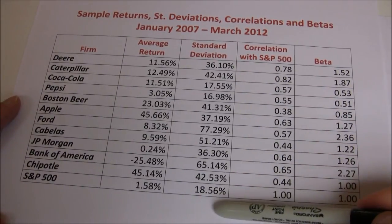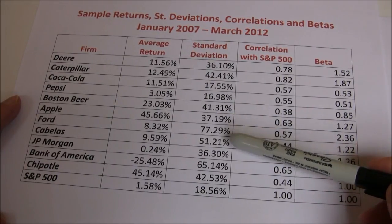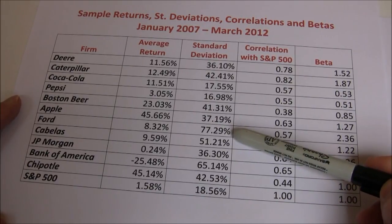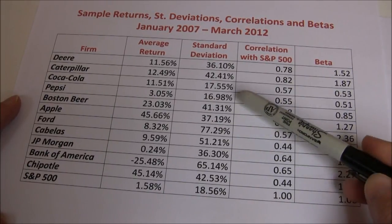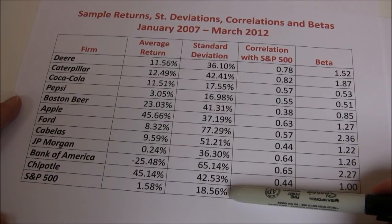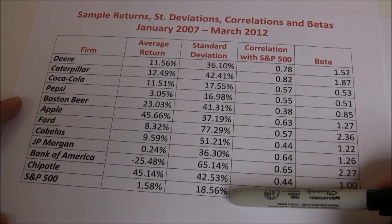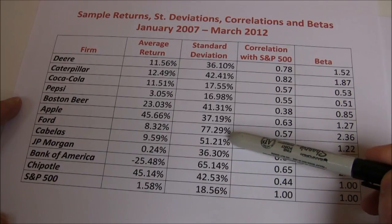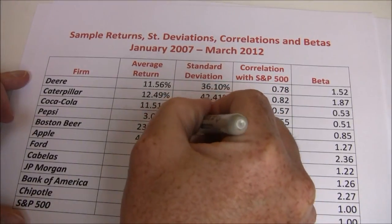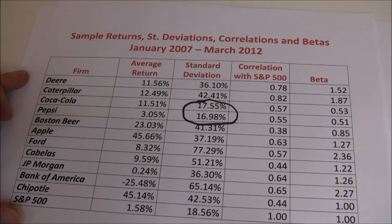Now, standard deviations, you can see, also are going to range quite a bit. If we look at companies like Ford, Cabela's, Bank of America, we can see very large standard deviations. This Ford standard deviation is just huge. If we look at a company like Pepsi or Coca-Cola, they're much smaller. The S&P 500, remember this is a market portfolio. Now, a couple of points I want to make here. Notice that most individual companies have a standard deviation that is noticeably higher than the S&P 500. The two exceptions to that are Coca-Cola and Pepsi, which both have standard deviations that are actually a little bit below the overall market.